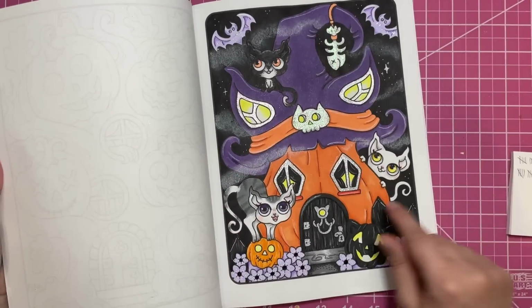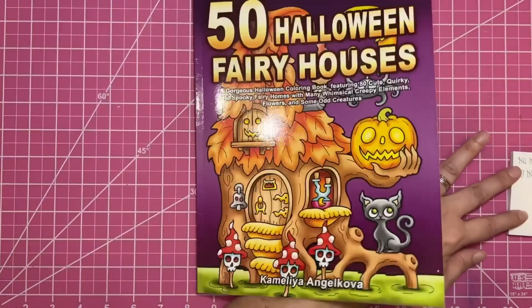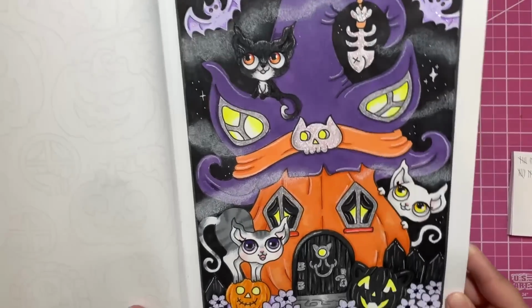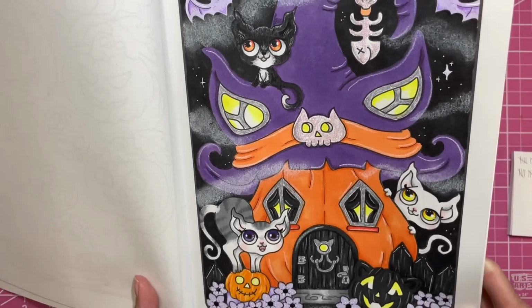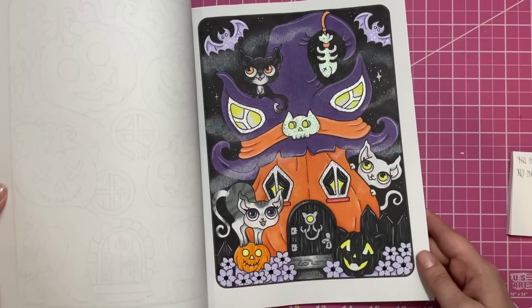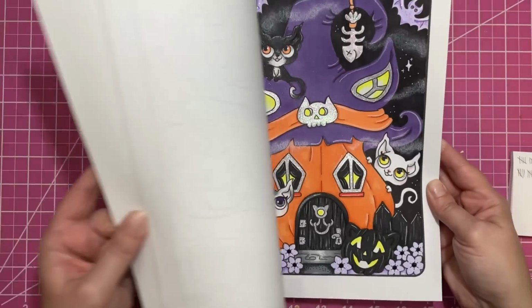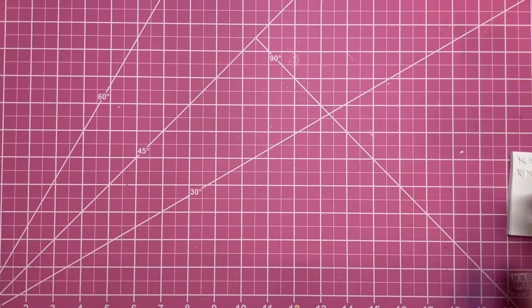And then this one, I'm not going to count this house, but I will count these guys. There's two more. These little cats, I thought they looked kind of like little gremlins at first when I started coloring them, but the longer I colored them, I was like, okay, I can deal with that. Just added in some smoke over top. This was just a fun page. I think that's it in this one. So that's 50 Halloween fairy houses.